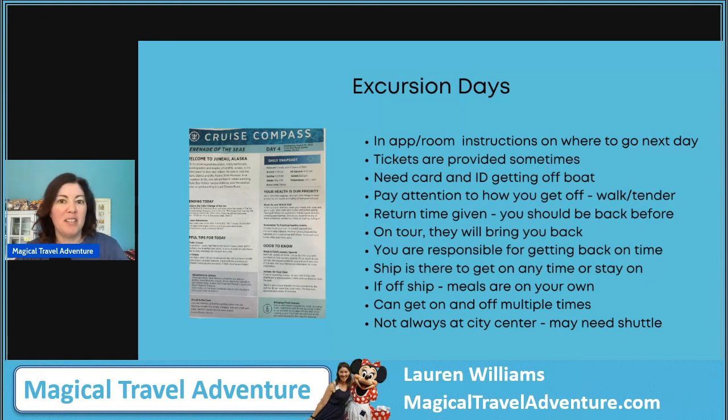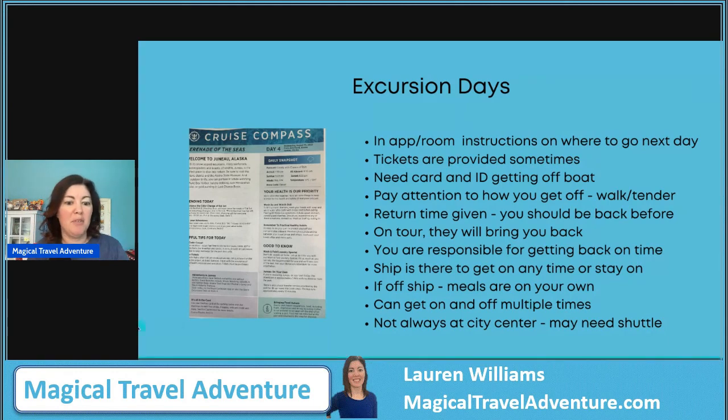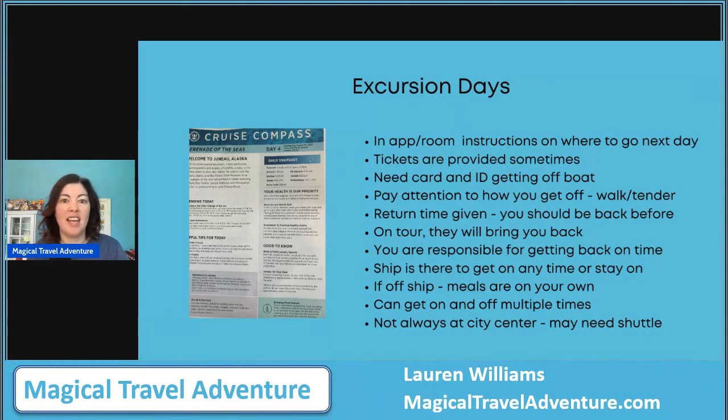Getting on and off the ship is not as hard as it seems, and all the information is typically in the app for you. And you also can ask anyone. There are ship excursion desks on every cruise line, so you can go and ask them.